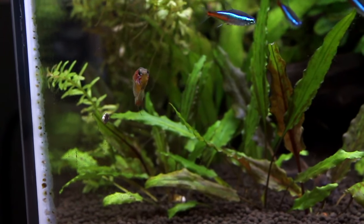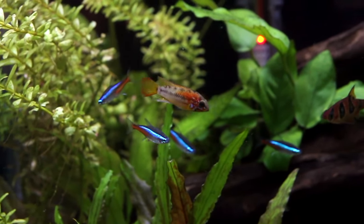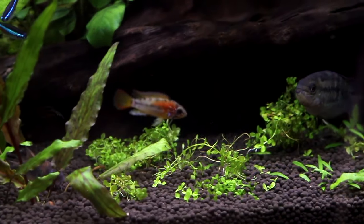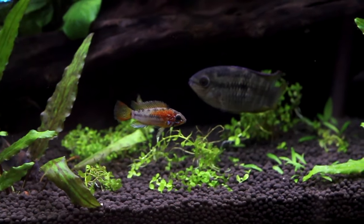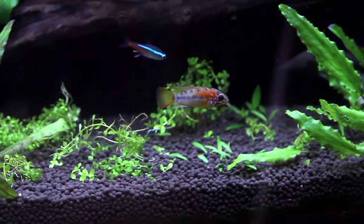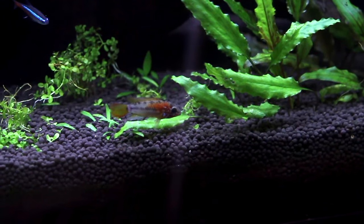People who are trying to breed will drill a small hole in a coconut shell or a flower pot, and the female will lay eggs in the flower pot. And in fact, the female can be so secretive that you won't even know that you've got fry until they emerge from the coconut shell, the flower pot, the pipe, whatever it is.